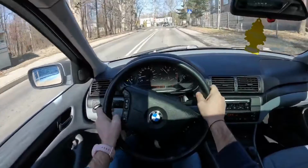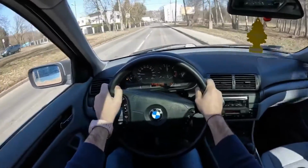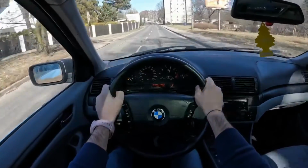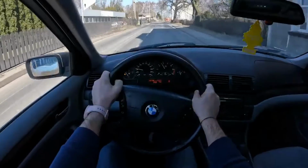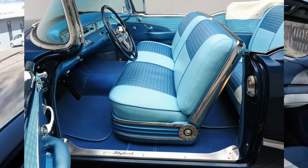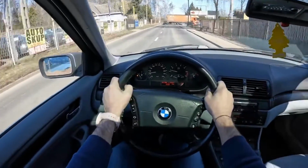Number 9. Bench seats. The bench seat was the default seating arrangement for many cars, particularly of American build. In the early 20th century, bench seats were seen as a luxury. They offered couch-like comfort within a car's interior. Benches were also cheaper to build and install.